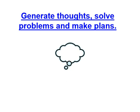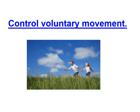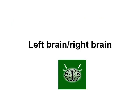It generates thoughts, solves problems, and makes plans. It forms and stores memories. It controls voluntary movement. Left brain, right brain.